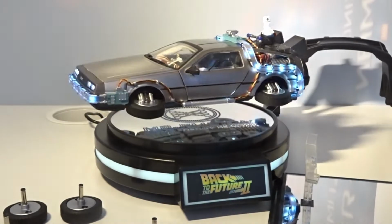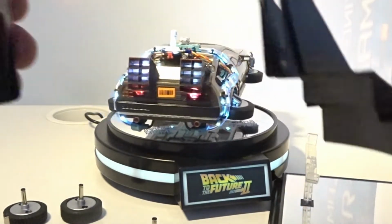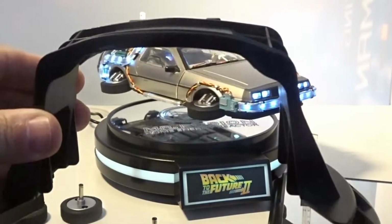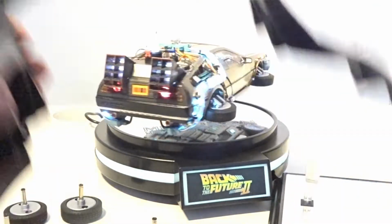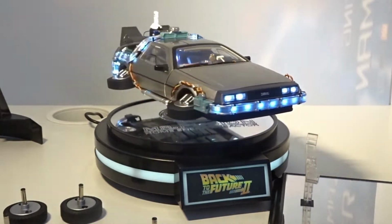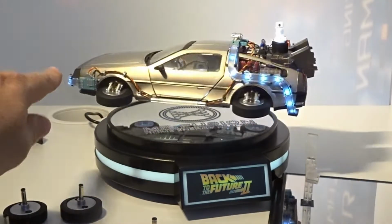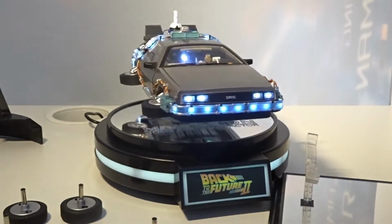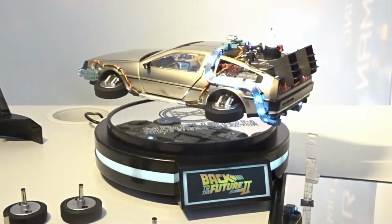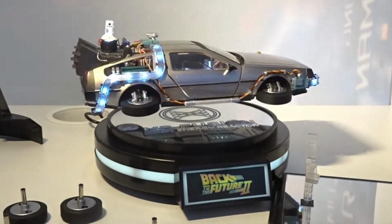Yes, and here we have this structure that a lot of people use to put the DeLorean in the right position, but I have to say, for me, it's absolutely useless. The best way is to put it in the right position. The lights in the car will turn on, so that is a way that you will know that the car is levitating rightly.